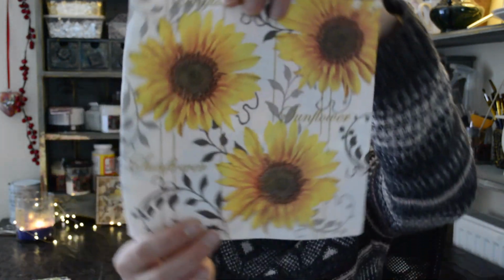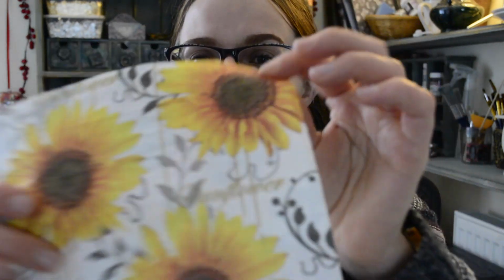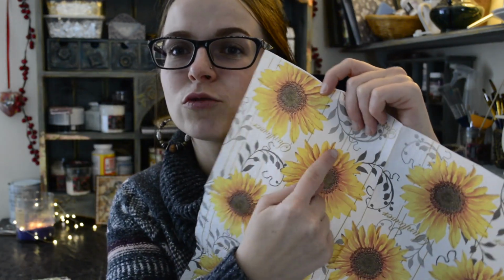Some lovely, lovely sunflowers. You could definitely just use them as motifs, so just rip these bits up and then stack them together and whatnot. So perfect. Very interesting.